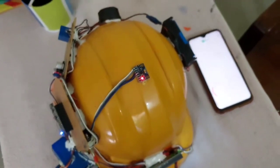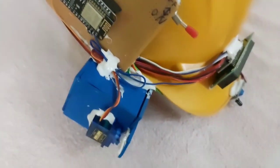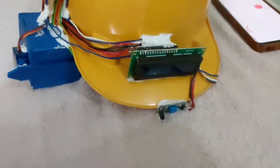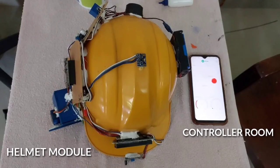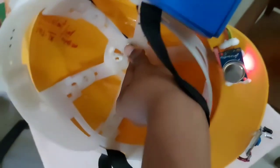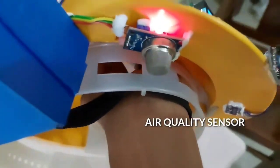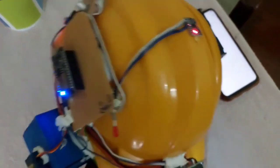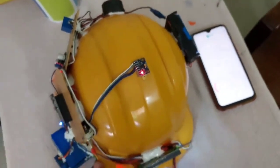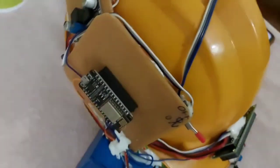In this project we are developing a smart helmet that is able to detect hazardous events in the mining industries. This project consists of two modules, one on the helmet and the other in the control room. Helmet sensors: the air quality sensor, accelerometer sensor, IR sensor and temperature sensor are attached to the helmet module.